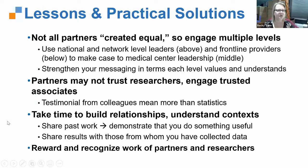So I wanted to focus, those are just two of many examples over my tenure and that of others, no doubt, in the VA embedded research workforce. So there are just some big picture lessons and practical solutions I wanted to mention before we open it up.